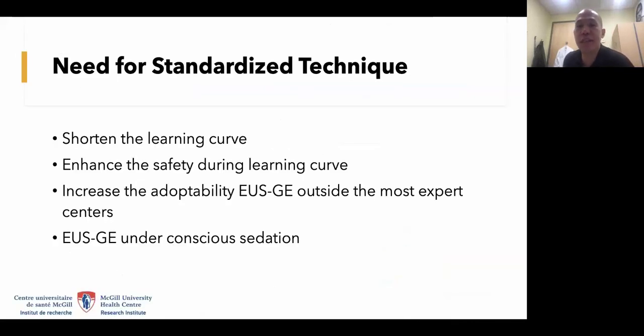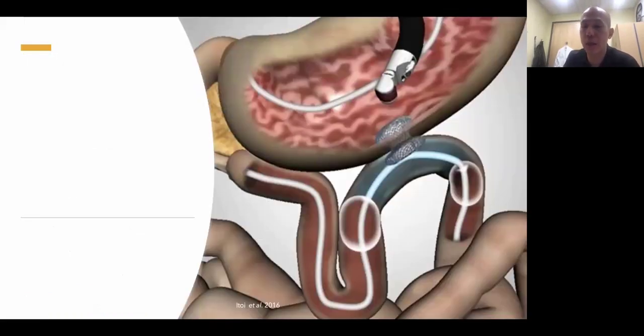So with the risk of stent misdeployment, we need a standardized technique to really shorten the learning curve and enhance the safety of the procedure. And the goal really is to increase the adoptability of US guided gastroenterostomy outside of the most expert centers, and maybe eventually allowing US guided gastroenterostomy to be performed under conscious sedation. For us, it's very hard to get general anesthesia support. So this is the idea that was described.